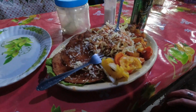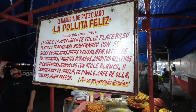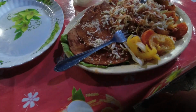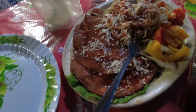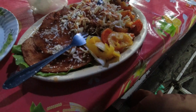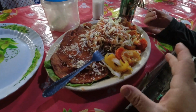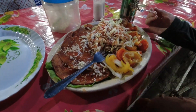We're in some big trouble here in Pátzcuaro. We're at, what's this place? Pollita Feliz, the happy chicken. It's even the happy little chicken. So we got 4 enchiladas, piece of chicken, carrots, potatoes, cabbage, peppers. And this was 100 pesos, this is $5. And this is apparently enough for one.